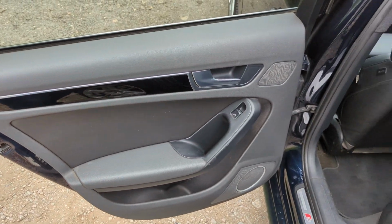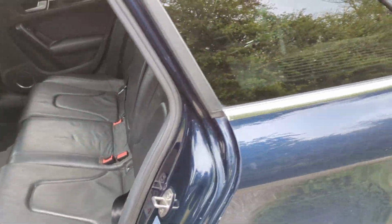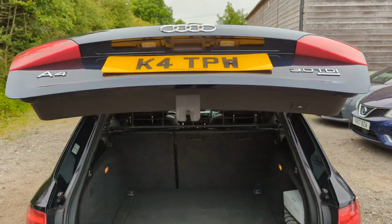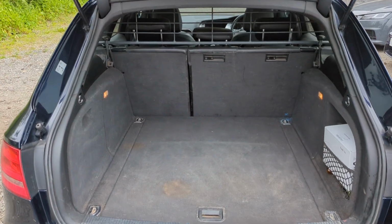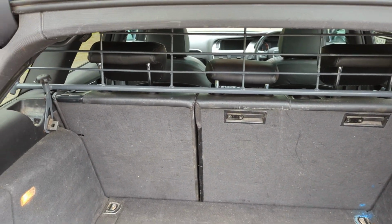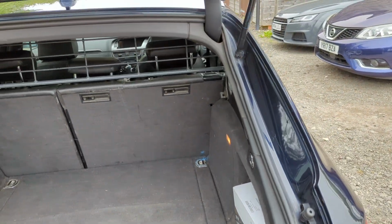Again, another nice clean door card. The rear seats are in good shape. It does have the powered tailgate. Now I do have a dog, so I bought a dog guard and put in it, but he's probably only been in it a handful of times, in fairness. There's a couple of marks, there's a bit of paint on that up there, a couple of stains on the carpet. I don't think the car's ever been smoked in, but yeah, there's a bit of wear in the boot, but nothing serious.